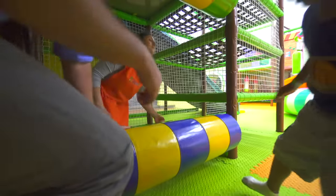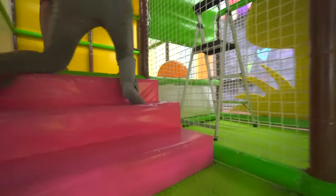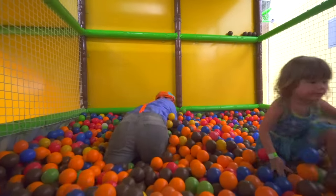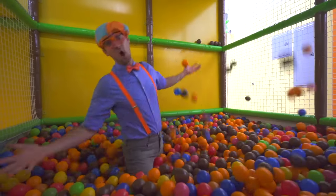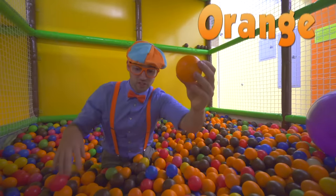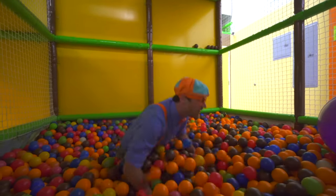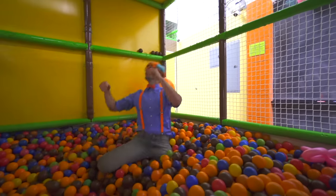There's a lot of colorful balls here. Cannonball! Look at all of these colorful balls. Whee! We have red ball, orange ball, green ball, blue ball, pink ball, yellow ball, brown ball. Whoa, look.